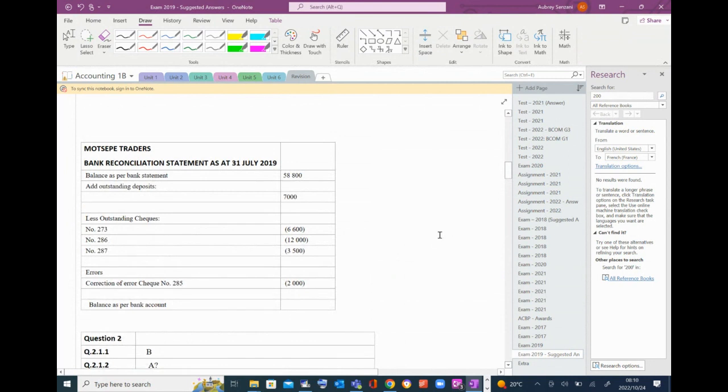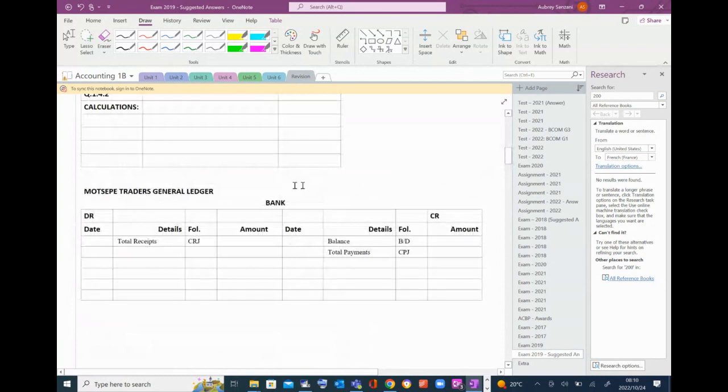So there you have it. That 7,000 is actually an outstanding check. I just wanted to check if there's a check number for that 7,000. And then here obviously you needed to do the bank. I wanted us to do this together.